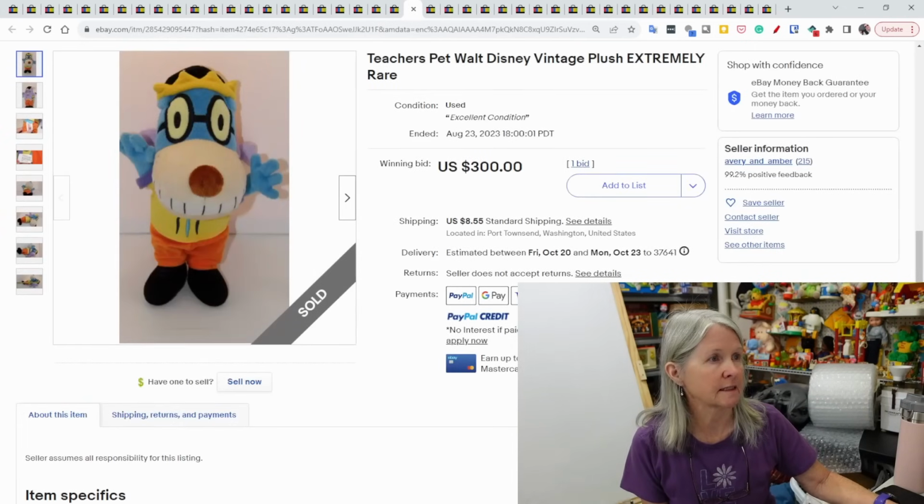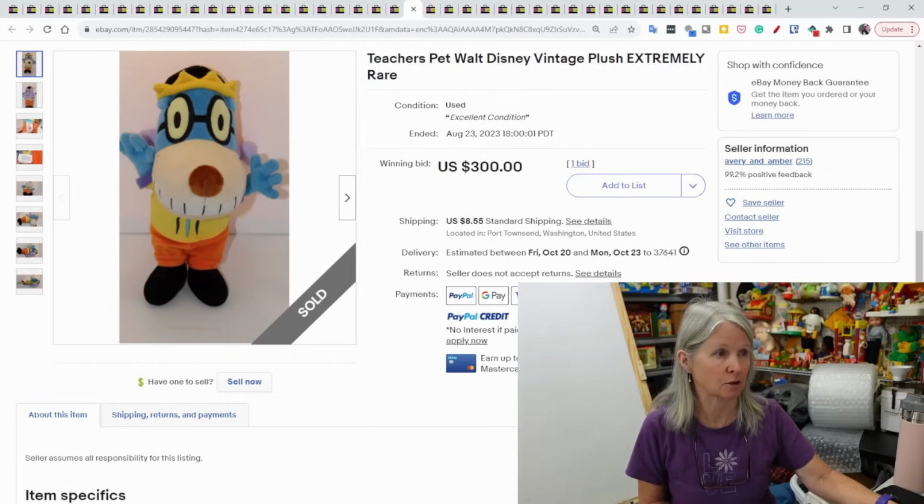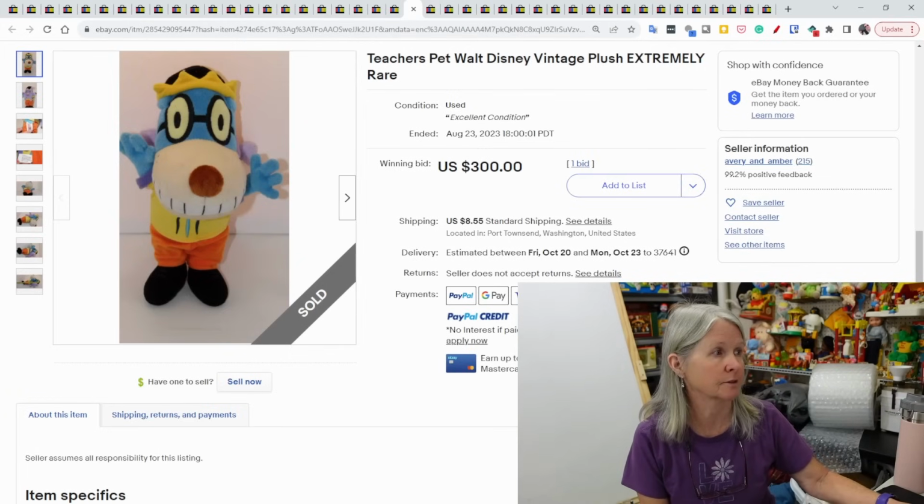All right. This is Teacher's Pet Walt Disney plush. Says it's extremely rare. I've never heard of it. This particular plush, it was an auction and it sold for $300.